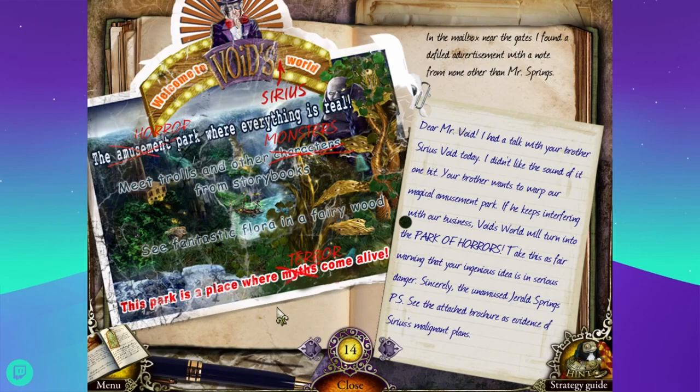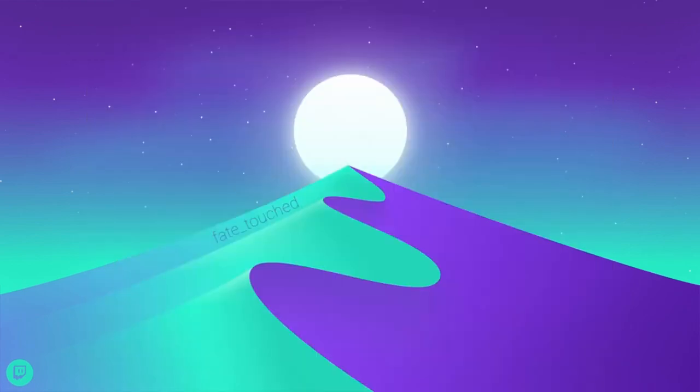If he keeps interfering with our business, Void's world will turn into a park of horrors. Take this as fair warning that your ingenious idea is in serious danger. Sincerely, the unamused Gerald Springs. P.S. See the attached brochure as evidence of Sirius's malignant plans.